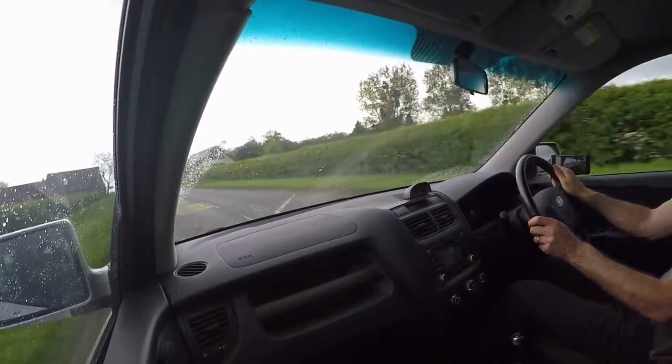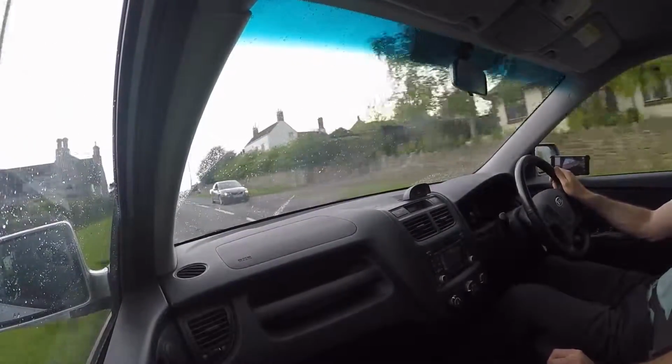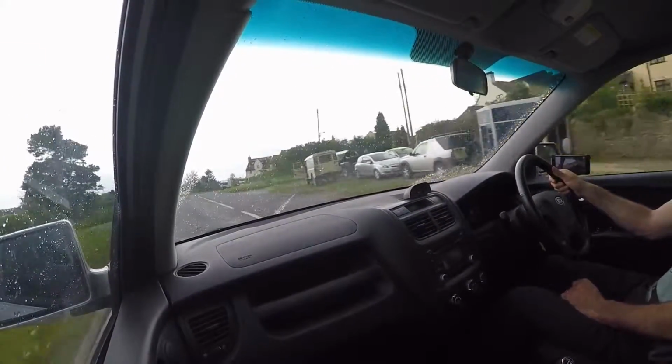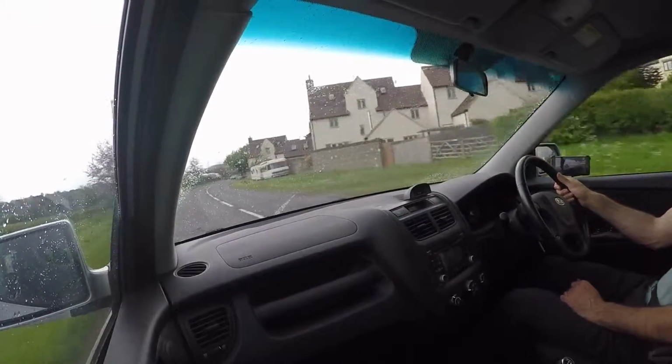As soon as I turn the wheel, the car wants to go. Again, it doesn't feel like there's any play or looseness. Sometimes a car can be well looked after but still feel a little bit tired and old. But this does drive very, very sweetly indeed, actually.